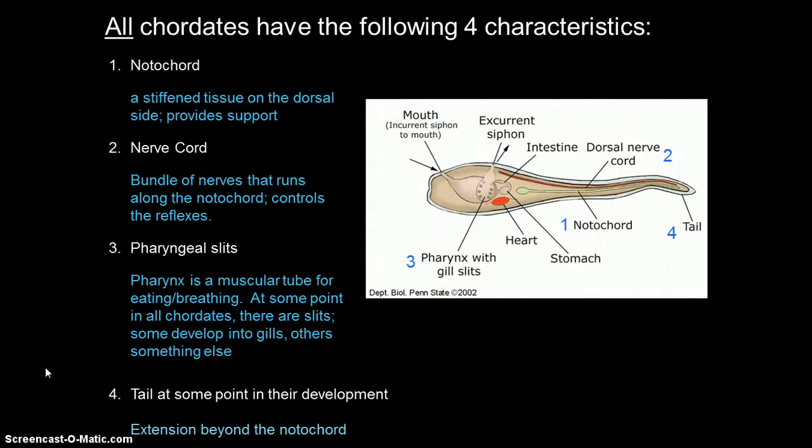And the last characteristic is also something that just needs to occur at some point in their development, and that is a tail, or an extension beyond the notochord. So yeah, at one point in your development, you did have a tail.